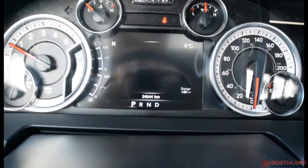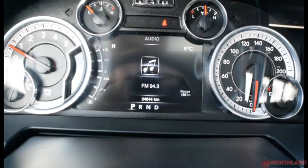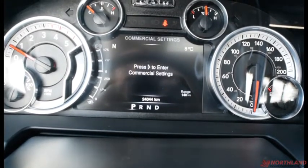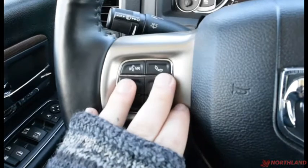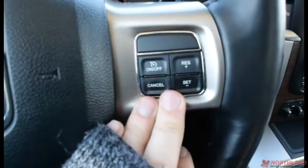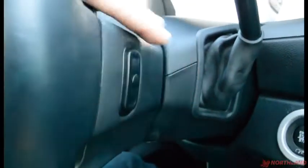We have our fuel economy, we have our trip A, our trip B, our trailer tow, our audio, and we also have our stored messages and our screen setup, and all of those guys' commercial settings, and that's all controlled right from here. You also have your voice recognition, you have your hang up or call out button, horn in the middle, and then you also have your cruise control options right there. Around the back of the steering wheel, you do have this guy, which is a volume up and down, and on the other side there is an identical one. That's for the channel.